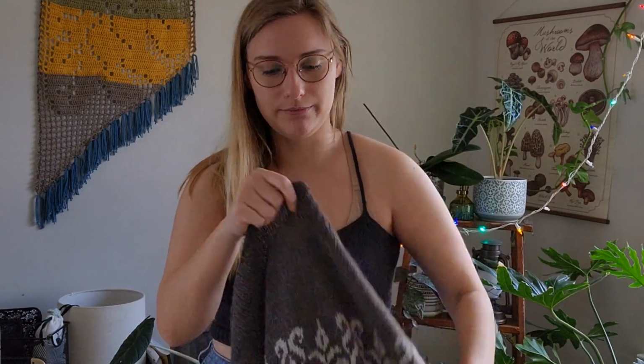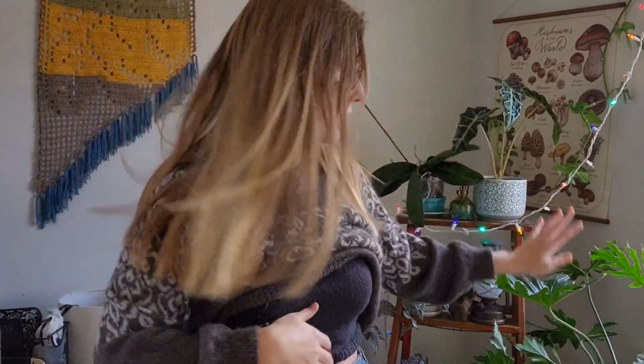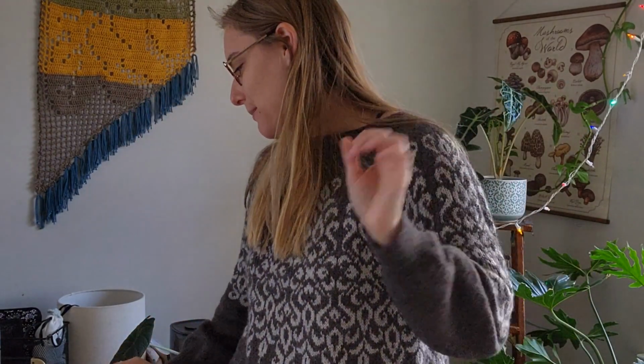Okay, I'm going to put it on. I love this so much. Oh my gosh. The yarn is so buttery smooth. Sorry, plant. Oh my gosh. Isn't it glorious? I love it so much. It's so pretty. Okay, alright. I made this out of Harriet Fine by Juniper Moon Farms. It is a baby alpaca nylon blend, I think. Pretty sure.